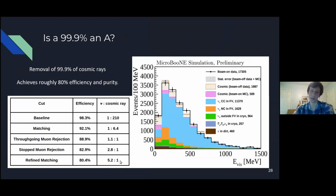So that just tells you that the initial problem we were dealing with was a huge number of cosmic rays. And at the same time, we've also misidentified some neutrinos as cosmic rays. So we end up losing about 20% of our neutrinos, but that's an acceptable loss. And what we're left with is this kind of plot we might show at a talk.